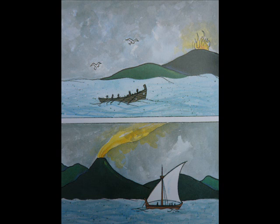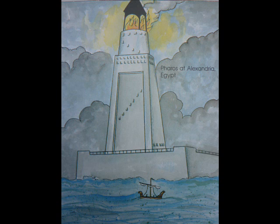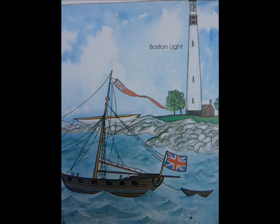The first guiding lights were huge bonfires that burned brightly from the top of hills. In some places, sailors watched for landmarks, such as volcanoes, glowing in the night. For thousands of years, light signals didn't change very much. When lighthouses were built, they were often stone towers with fires burning at the top.